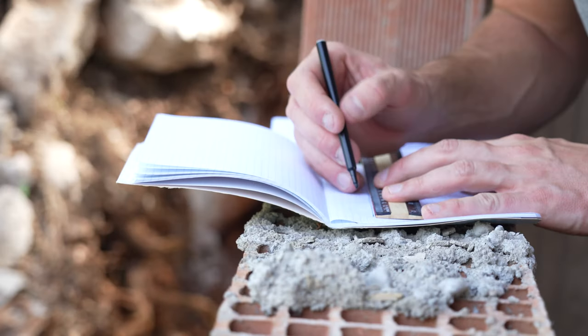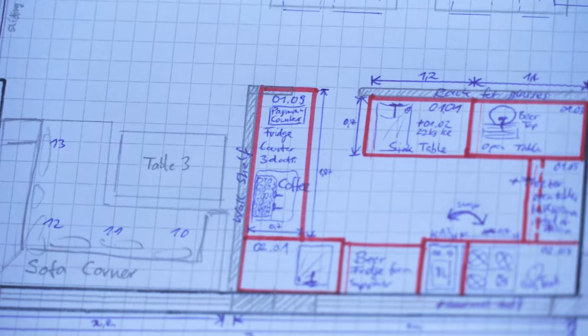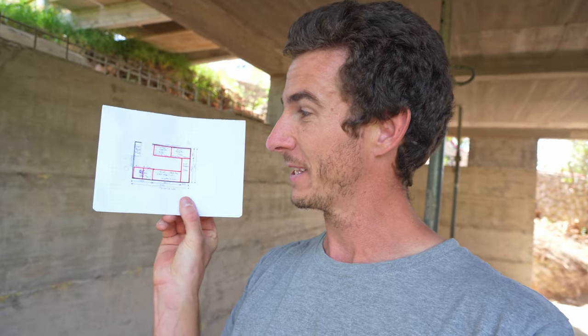I actually made two plans because initially I thought of perhaps squeezing in a little kitchen here as well. But now after laying out everything it's just not enough space. So I decided just to have a bar here. This is how it looks now in the end.